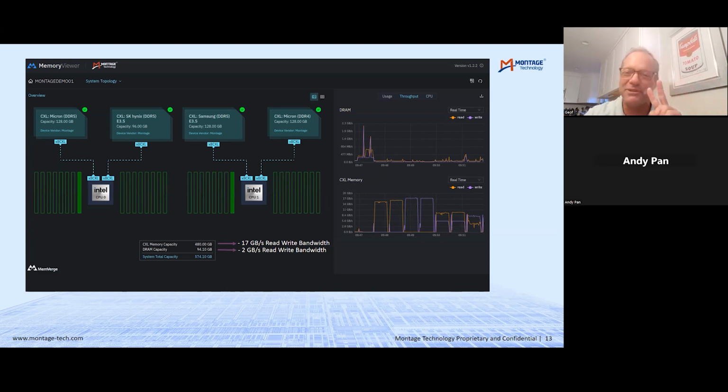We don't have blue wires. We don't have special software. It's all working seamlessly, and we were able to increase the bandwidth almost 10x and the capacity 5x. Right off the bat, easy, off-the-shelf solutions. There's nothing special to get this to work, and we instantly got more bandwidth and more capacity with multiple vendors all working seamlessly at the same time.